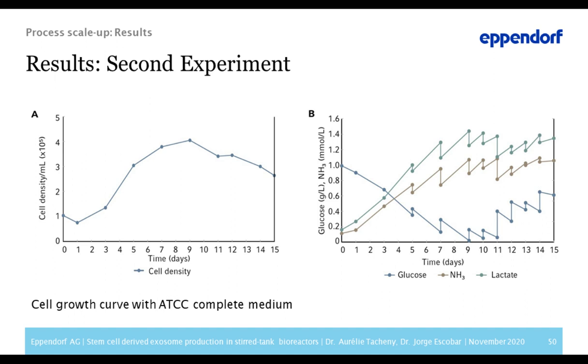As you can see in picture A, we observed an initial lag phase 24 hours after the inoculation, followed by a steady increase of cell growth between day one and day nine. The culture then reached the stationary phase on day nine, followed by a subsequent decrease in cell density until day 15. I have to add here that we observed substantial microcarrier aggregation later in the course of the run. Therefore, we based the cell count in the later stage not only on the floating microcarriers, so probably the actual cell expansion must be higher.